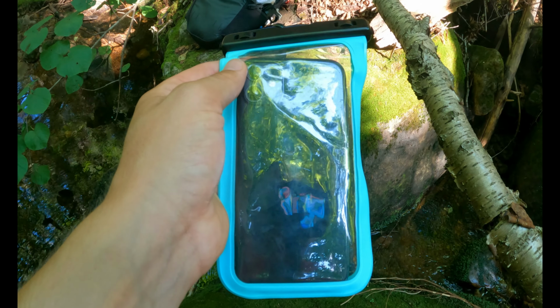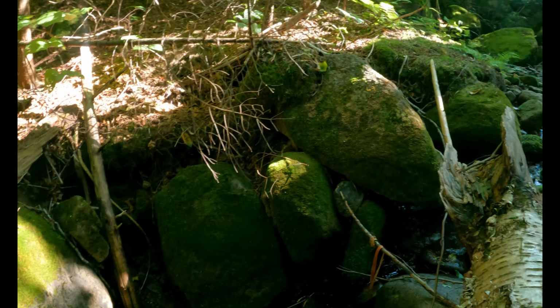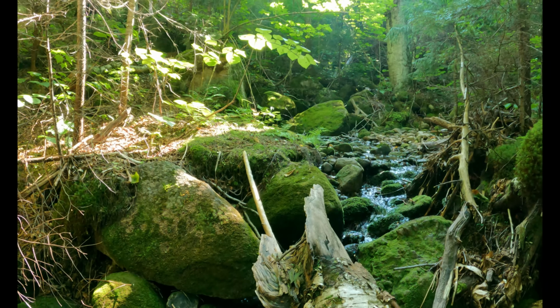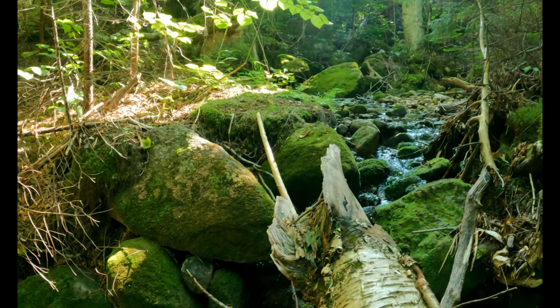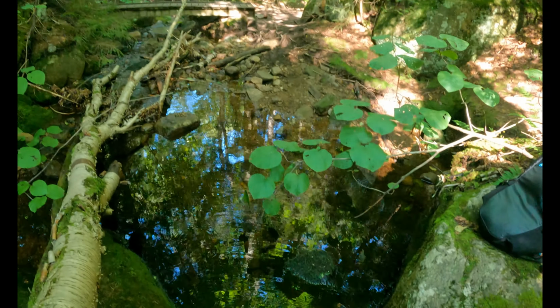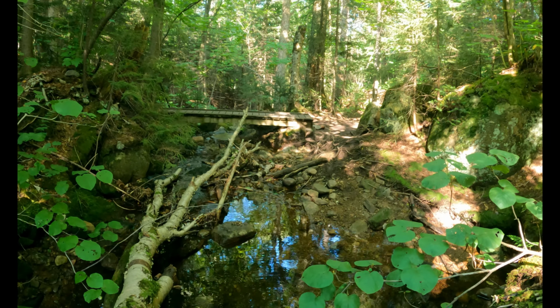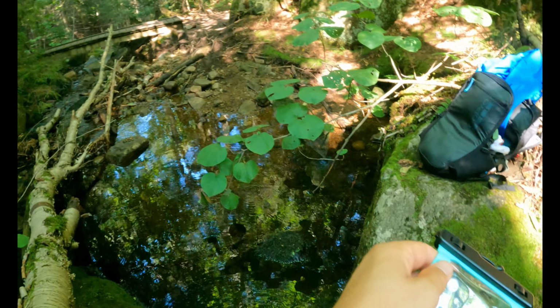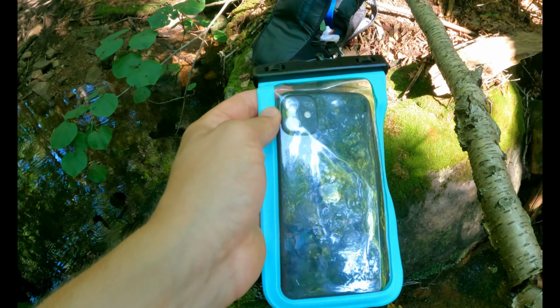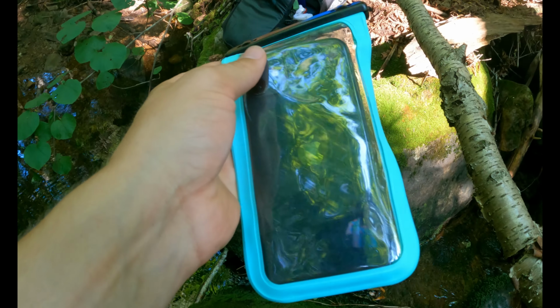Alright guys, just stopped for a break. I'm on my way to a fire tower at this pretty cool spot. Look how beautiful that is, guys. There's the bridge, there's the trail. I'm just right off of it. Just a beautiful spot.